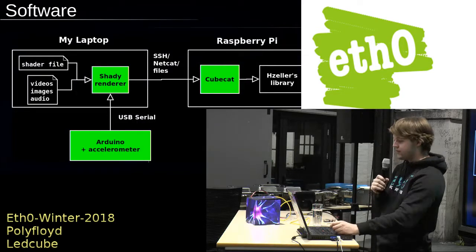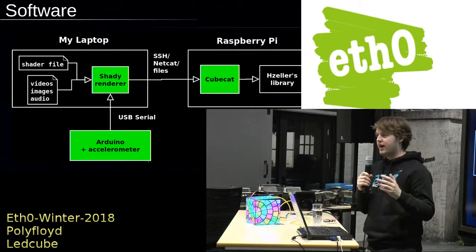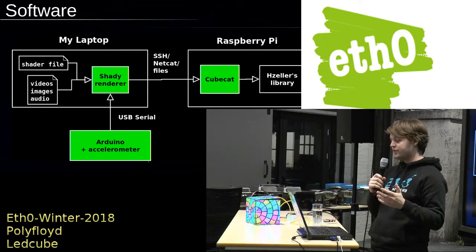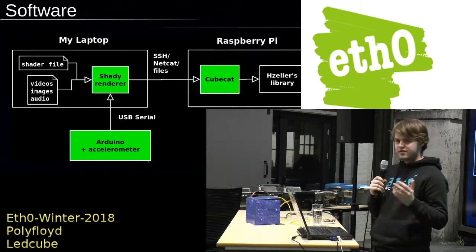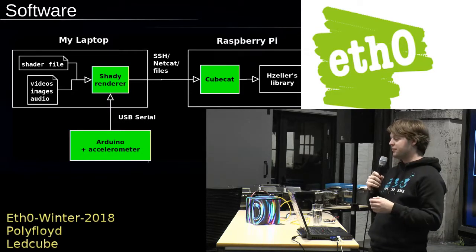But now, let's go to the software. This is a block diagram of all the software that I wrote or am using. It might look a bit daunting or complex, but we'll go over all these little pieces in a bit.